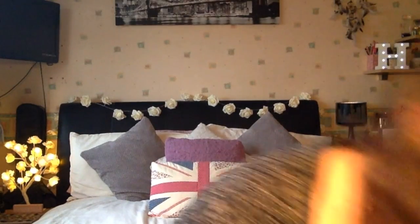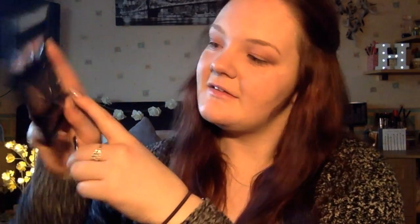I am using the Collection Eyebrow Kit for brunette. And I'm actually using the brush that comes in it. There's three really lovely shades. There's a lighter brown, a darker brown, and it looks quite black. And I am just going to mix the middle one and the light brown together.